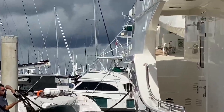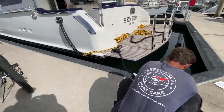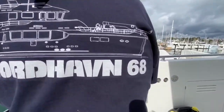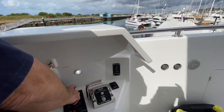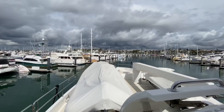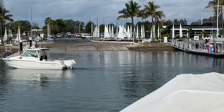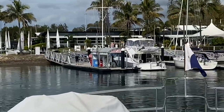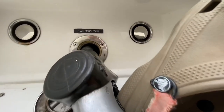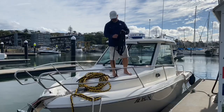These Nordhavns are built for ocean passage making. Beautiful boats, very well appointed. The 68 carries about 13,000 litres. So we went down to fill her up to the brim and also fill up the auxiliary petrol tanks, which we have for the Boston Whaler and the other tenders.